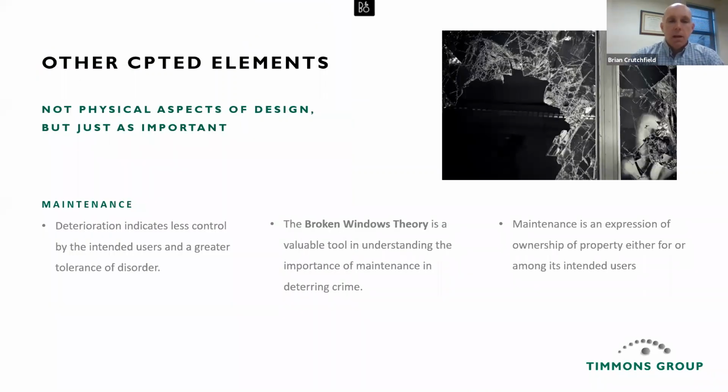Some other CPTED elements, these are not physical aspects of design, so it's not really items that we're drawing on a plan set or that we're recommending to be implemented on a campus, but they can be just as important. And maintenance, we've hit on that a few times, but that's a big part of it. Deterioration indicates less control by the intended users and a greater tolerance for disorder. Many of you probably heard of the broken window theory.